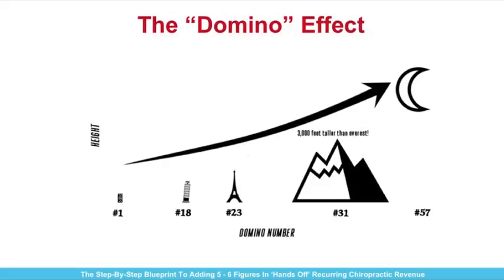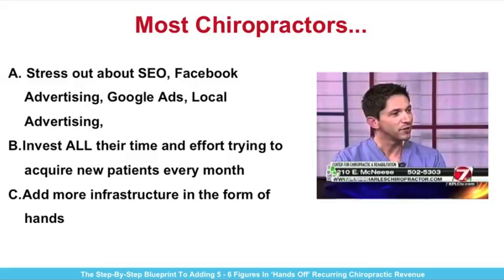Now, whether you're aware of this or not, you're always attempting to stack your dominoes in a particular order, okay? In other words, you're trying to figure out what to focus on to get your business growing. You'll ask yourself whether you should focus on internet advertising, SEO, Facebook advertising, Google ads, or even in-person networking. Should I focus on hustling for new clients by going to local networking events or spending hours per week going to some weird breakfast meeting, not getting the return from it? Or should I focus on adding infrastructure in the form of hands?